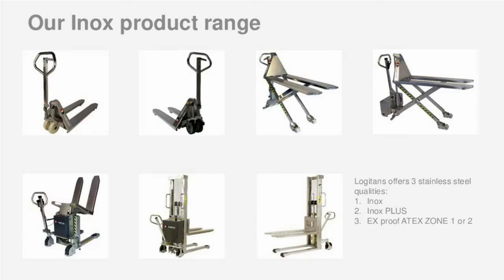Logitrans stainless steel product range we call Inox. We have a wide range of products: standard hand pallet trucks, high lifters, Logichills, staggers, and we offer you 3 stainless steel qualities: a standard quality Inox and this Inox Plus. We will go through what the difference is, and we have the X-Proof ATEX Zone 1 and 2 quality.